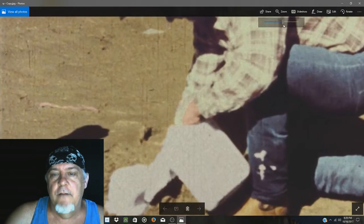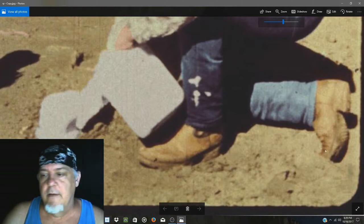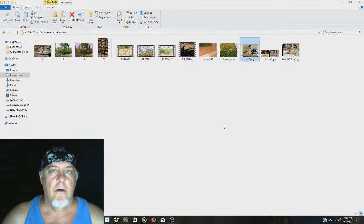Okay, if the video's not up, I'll look for it. And if not, I'll go ahead and remake that video and show you the evidence. But we can see his lines in his boots. See some of his boot prints here. Well, these same boot prints can be found in the tracking dog film.